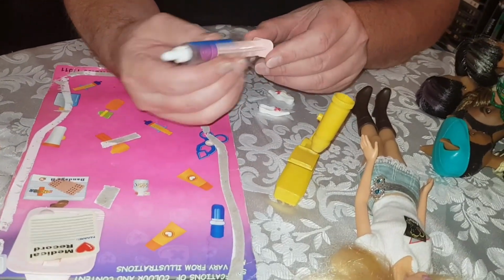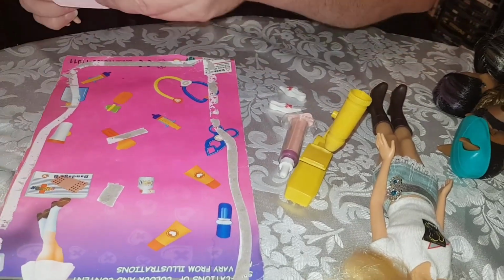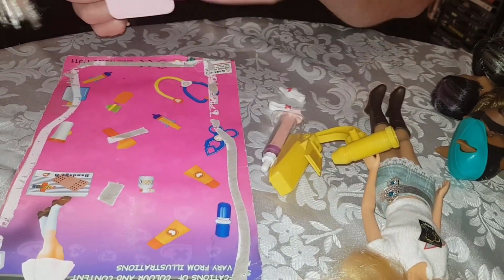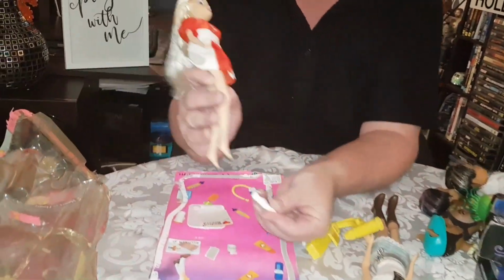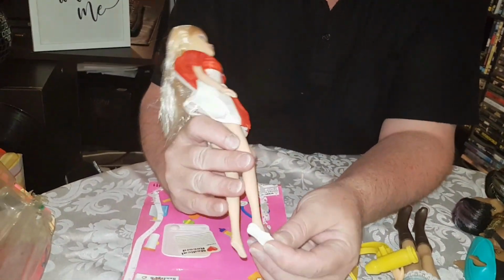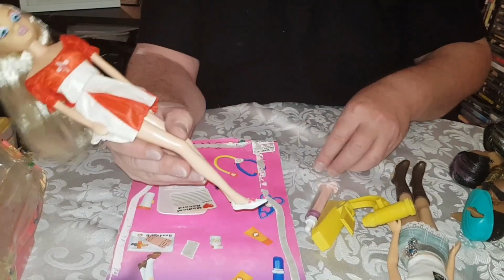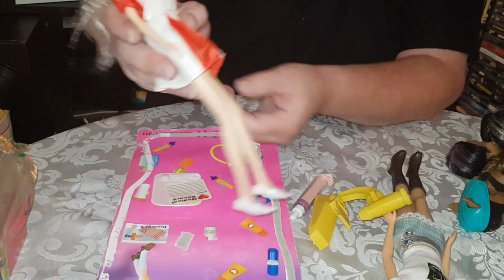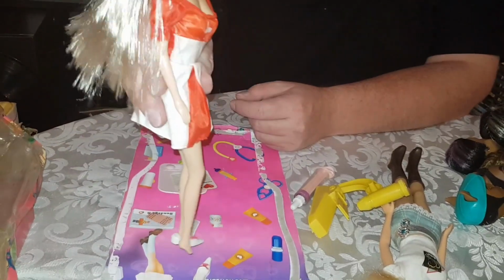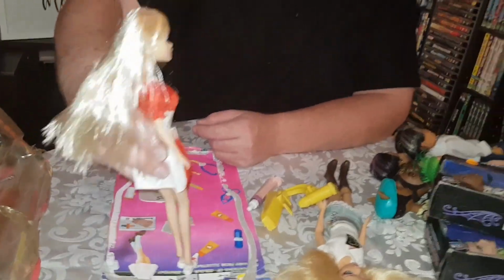Syringe, that's a bit tacky. And a little medical record that she can carry along under her arm, I'm guessing. And she's got some cool little pointy shoes, which aren't very nurse-like. And I know they're not gonna fit her. Yeah, they kinda do, they're very big. But they wouldn't stay on if a little girl was playing with it. No, that'd be very annoying.